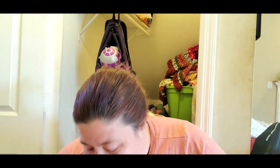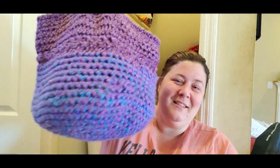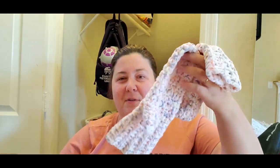I like sitting in it. I don't know why. I can buy another one, yes, but why bother? Like, I like sitting in this. So this other basket, I know I got issues, guys. This other basket is filled with mostly mittens.